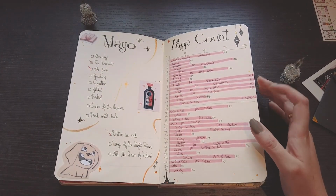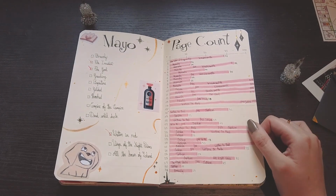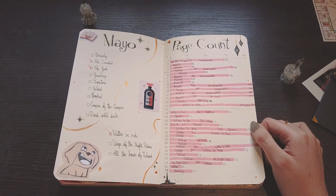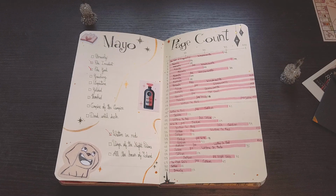I kept doing this, I think maybe until the month after this, but it put me into the worst reading slump, because for some reason, I'm not someone who can read every single day. It's not that I don't want to or that I can't, but I don't know. Sometimes I'm just busy and I'm cool with it because I'm doing other stuff that I love.